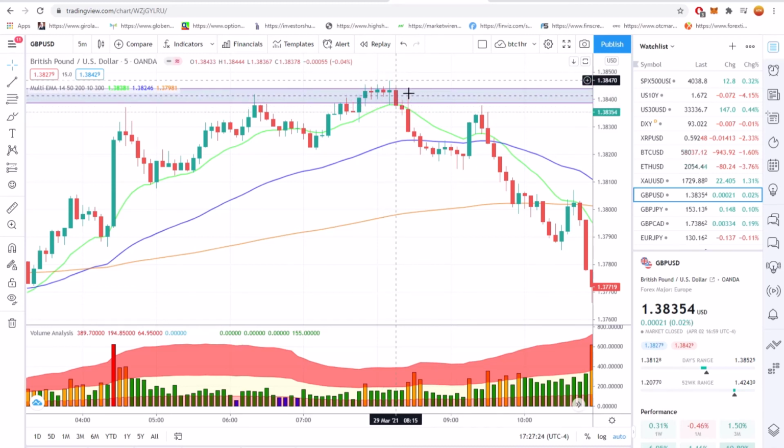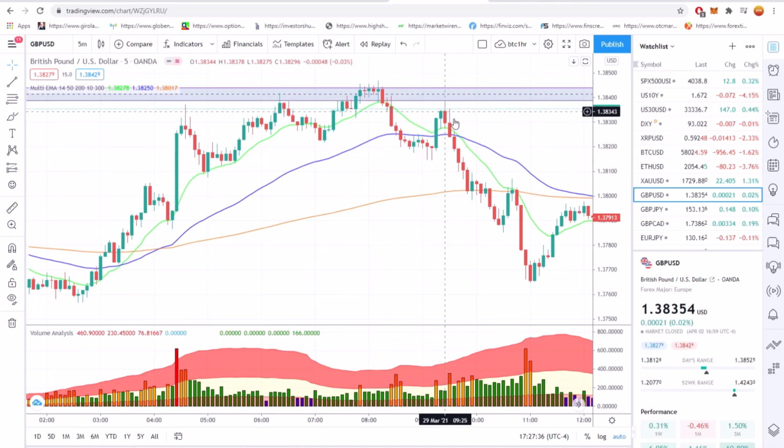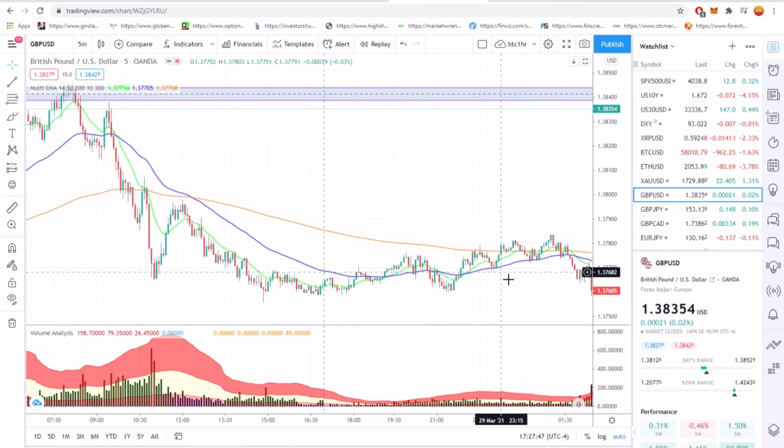Enter right there, stop loss above there, came back down. Again, reattempt to touch that no demand. Another re-entry could have been taken here with proper risk management, and we came to the downside. Your target should be in this area right here. Profit taken out right here, and we started to go sideways pretty much after that.